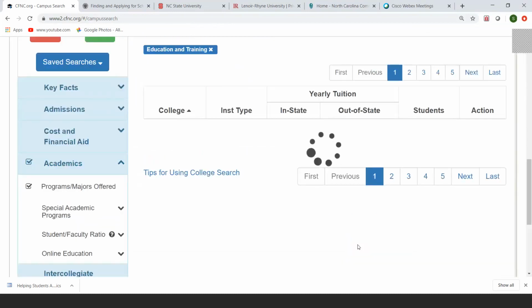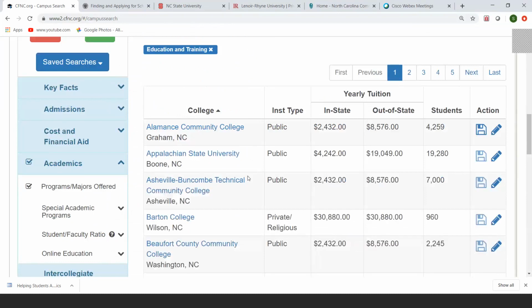Now, as the page loads, I'm going to see all the community colleges that offer associate's degrees and the colleges or universities that offer four-year bachelor's degrees in education. Students, understand that most educators at the elementary level have to have a bachelor's degree. You can start that process at a community college, which is by far the most affordable way to start your education and transfer your credits into a university. Or you can start at a university and finish your four-year or shorter college education there.